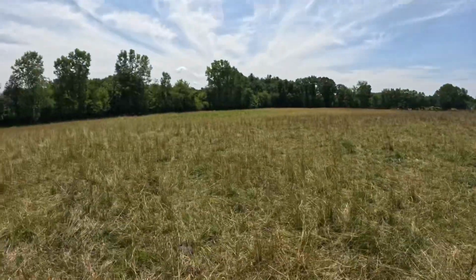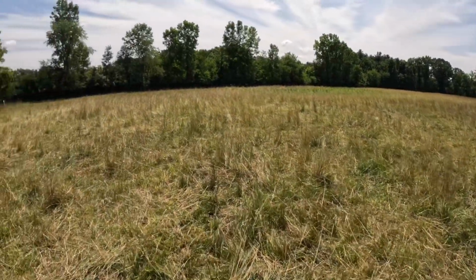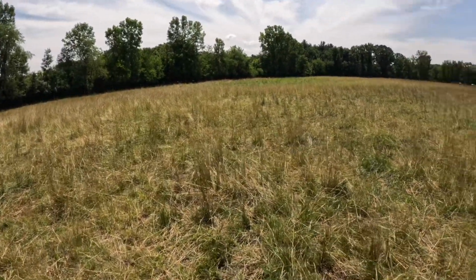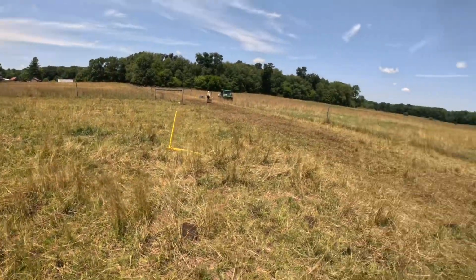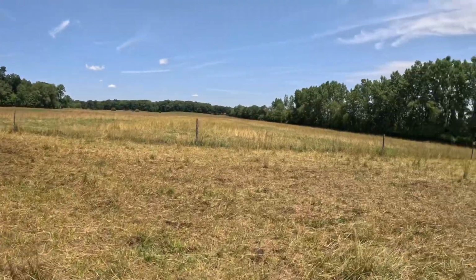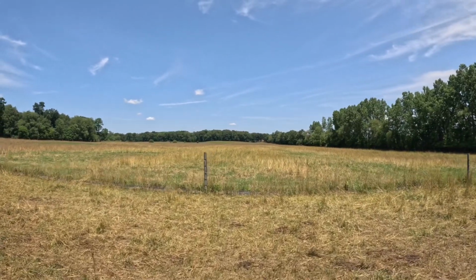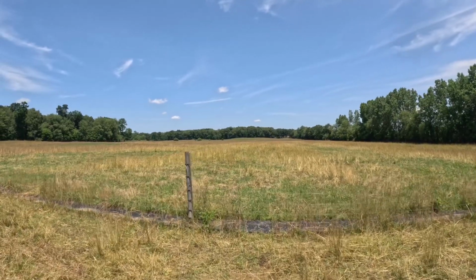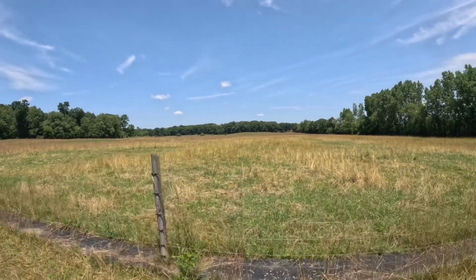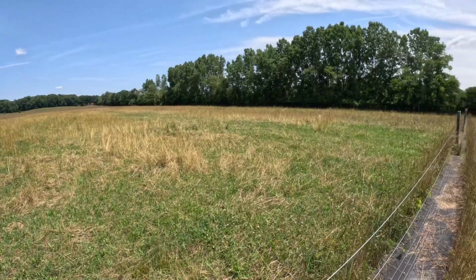So this is what we're leaving. You can see we're not overgrazing anything by any means. I started this a couple fields ago, and I just got to show you this. Now, we did finally catch a couple decent rains, but this field is a week into recovery. And look at the regrowth on that, guys.